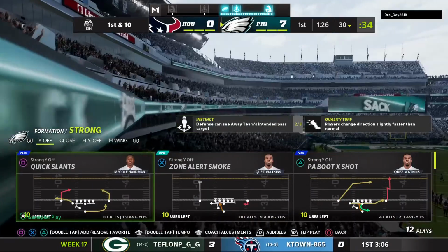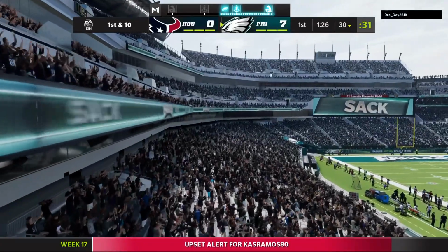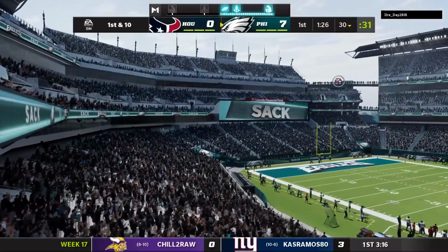Now we'll get our first update of the afternoon for the Meadowlands. And an early advantage in that one for the Giants. We'll keep you updated on that one as it progresses.